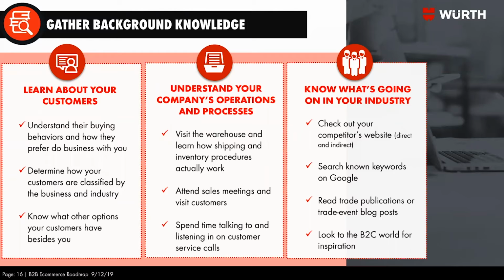Read publications. There are always good tips and things like that to help you figure out how you're going to build your website. Look at B2C. There are a lot of features because B2C customers are also your buyers. And so you want to get some inspiration from well-known and popular websites that have consumer functionality that could be translated into B2B functionality.